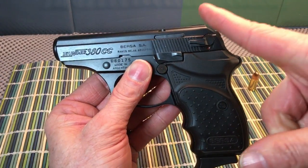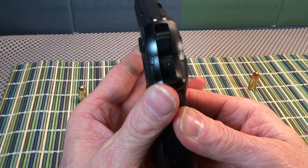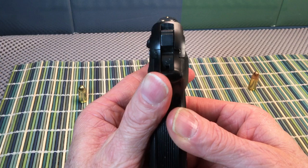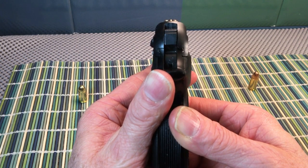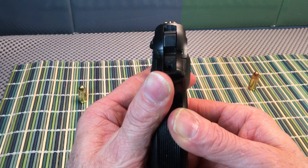So there's not a whole lot of opportunity for snagging back here, as well as the sight picture. Look at this sight picture here. This is also concealed carry. Just slightly risen. Three pieces of metal with paint on them, just sticking up just a little bit so as not to snag on anything. So your sight picture is very slight.